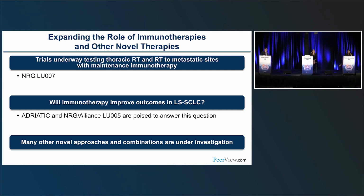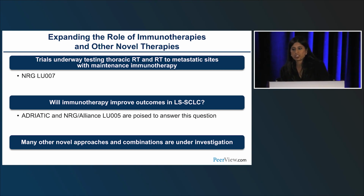And I think certainly there's a lot of interest in the use of radiation and what is the role and timing of radiation with some of these novel IO combinations. So there are a couple of trials that are evaluating that.